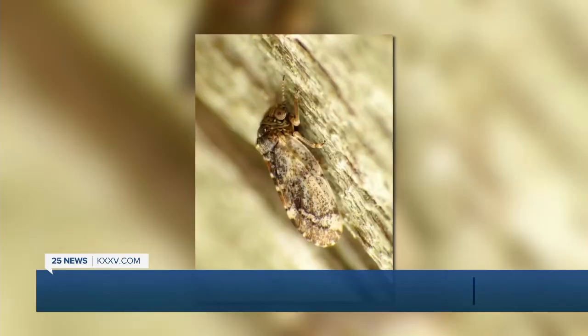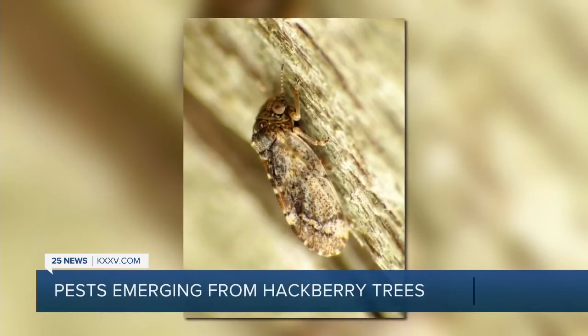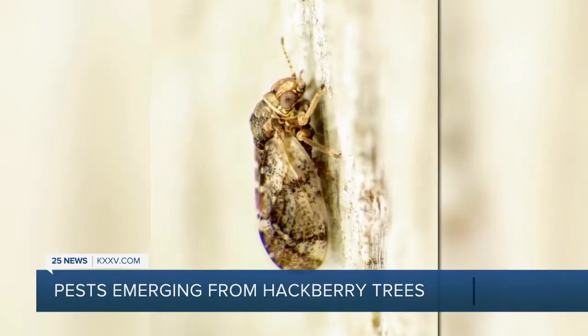Do you have a hackberry tree in your backyard? If so, your house might become a place to stay for a certain kind of bug. That bug is the hackberry psyllid. They're small insects that resemble cicadas.